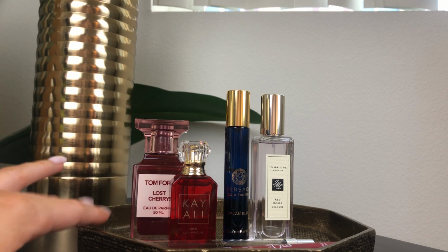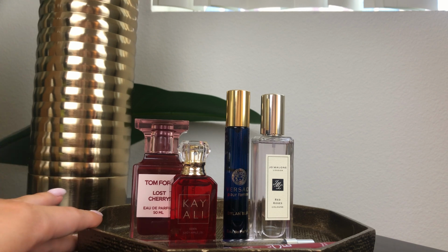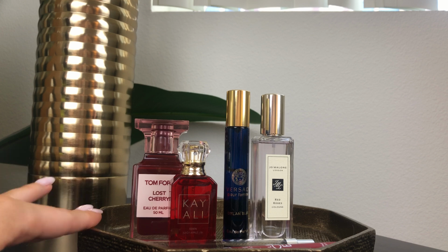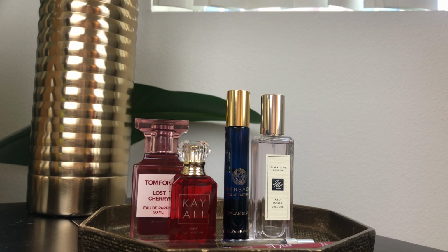You know, have things that I just really love and want to wear every single day. I'll come back and, you know, check in with you all at the beginning of October on how the month went. But let me know down in the comments below what you're wearing for the month of September, because I'd love to hear about it.